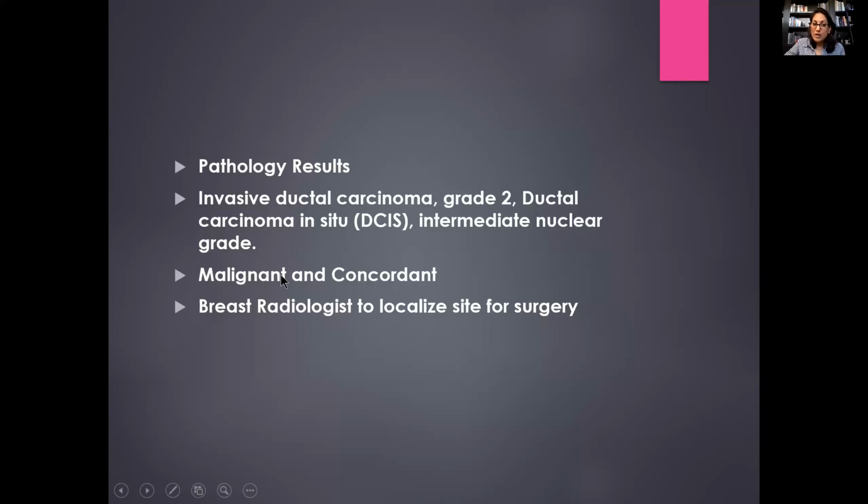Okay, so for this patient, we found out that she had breast cancer, and she decided with her surgeon that she was going to get a lumpectomy. Surgeons cannot take a patient to the operating room, and if they can't feel the cancer, they won't know exactly where to do surgery, right? So this is another area where breast radiologists step in, and we help guide the surgeons to the site so they can localize the area for surgery.